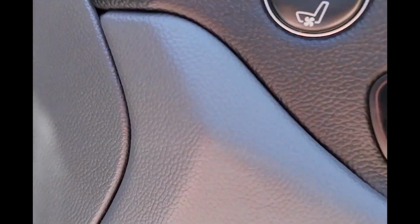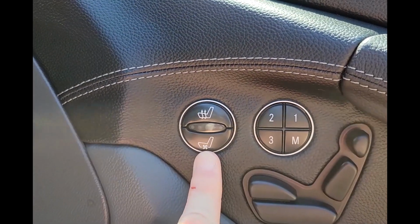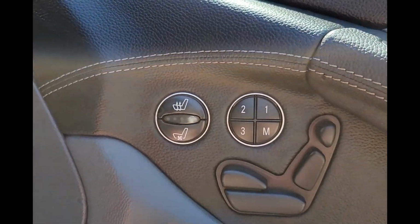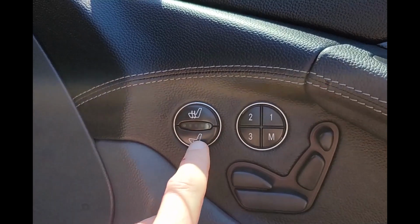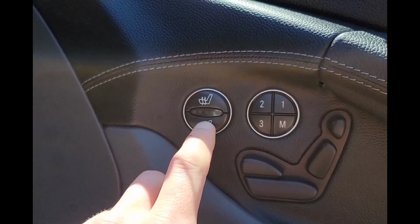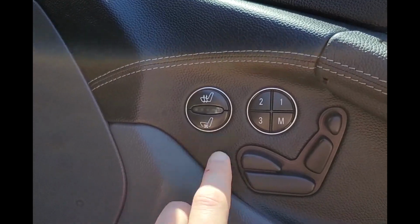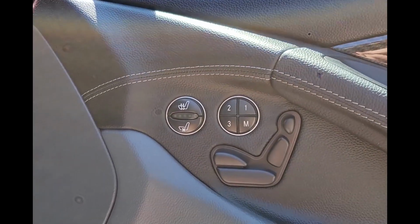So you do have the option for heated and cooled seats as well. Here's your cooled button, heated button up here. A lot of the earlier cars only had heated seats, so you'll have the same button, but it'll be a two-stage. Up top will be one, and down below it'll go a little bit harder if you push this button. But for this car, it does have the air conditioned and heated seats, which is a nice option as well.